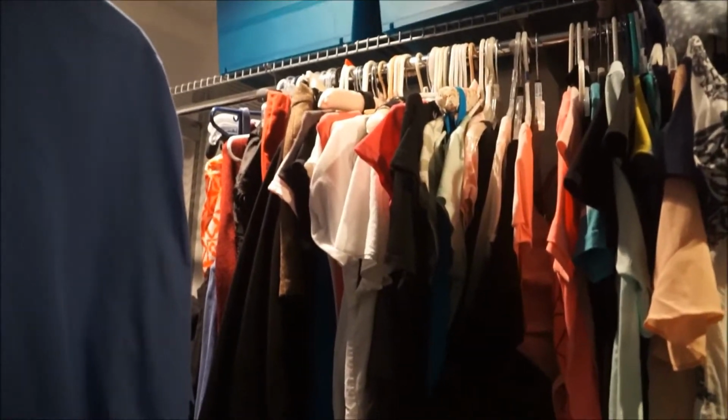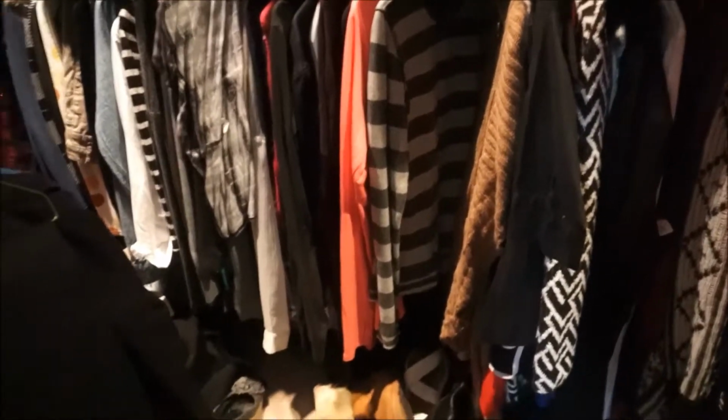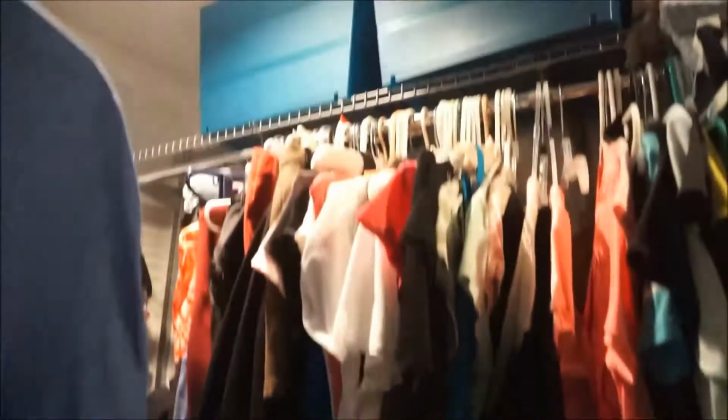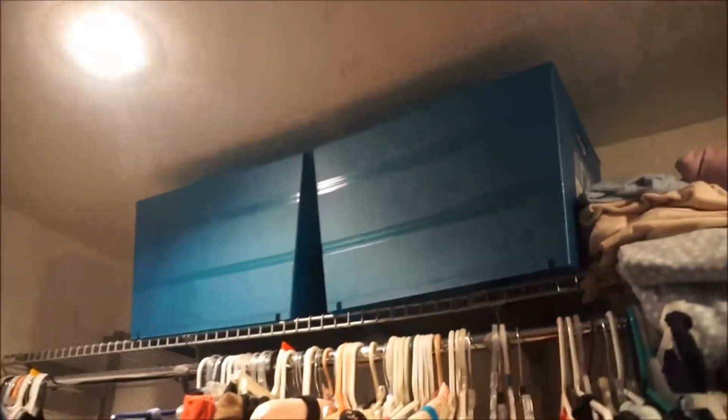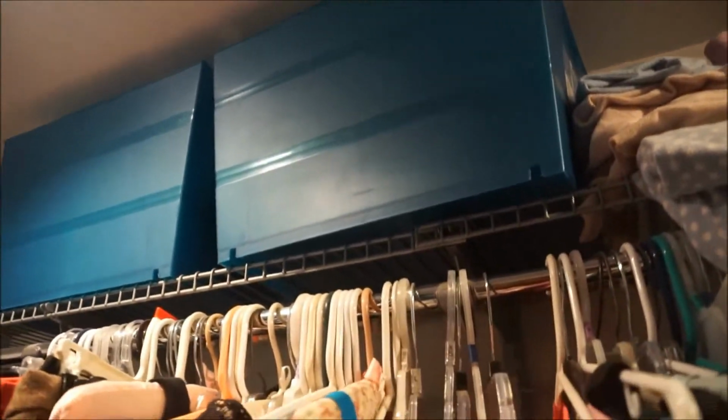So for example, right now it's spring and summer. I like to have those at the bottom, and then the top would be my winter and fall that I hardly use in the spring and summer. So I need to reorganize that. On top, you'll see these blue bins. I've gotten those at Walmart, and I store things I don't need all the time, seasonal things.